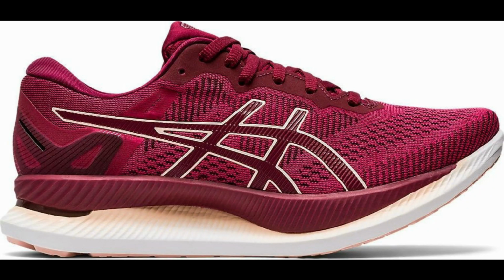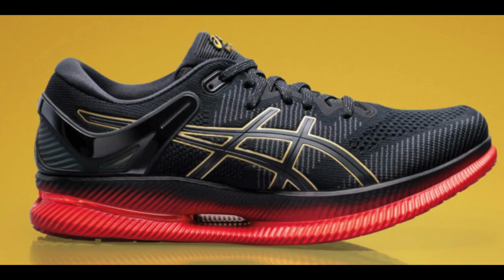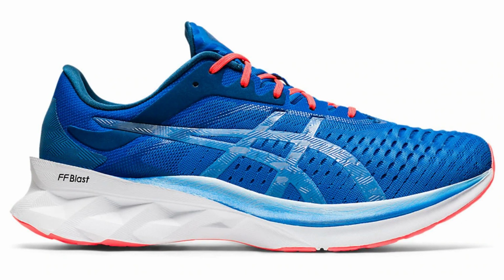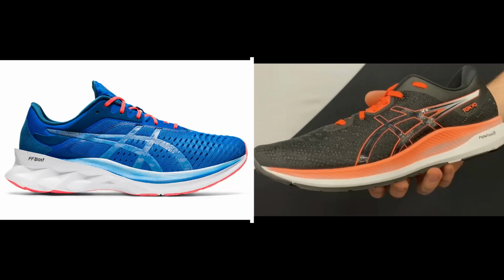In 2019, Asics took a page out of Hoka's playbook by introducing high-cushioned and rockered running shoes, namely the Glide Ride and the Meta Ride. The Glide Ride turned out to be a fan favorite. Next year, they're adding the Nova Blast and Evo Ride, which are both continuing with that Hoka influence, giving the people what they want, but also keeping that signature gel.